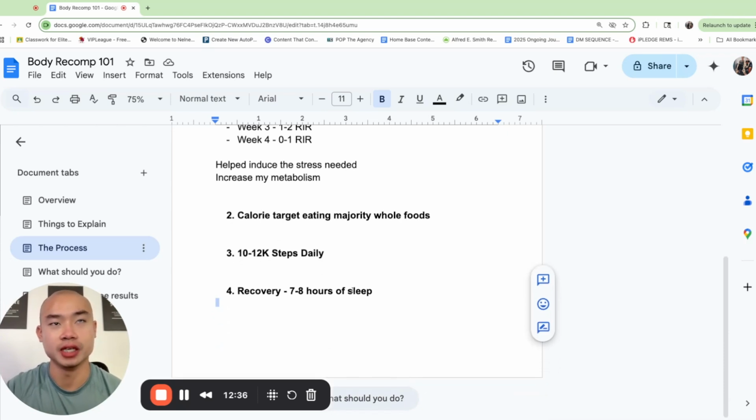Second thing that I focus on is my calorie target, eating majority whole foods. My estimated maintenance is 3,000 calories. Now, it might sound super high. Yes, that is a lot of food. But at the same time, we have to understand again, your body needs energy. It needs calories to function on a day-to-day basis. With me having pretty high activity, my body requires a good amount of food. But by eating my maintenance calories, I'm not gaining any weight and I'm not losing any weight. If anything, I'm going to see my body shed more body fat because of the increase of muscle.